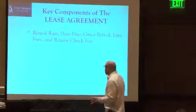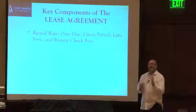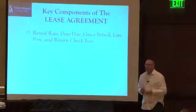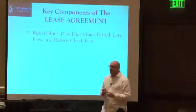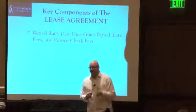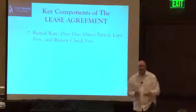I would also make sure that I've got a due date on there and specifically have that either in bold or make sure you're highlighting that when the tenant is signing that lease. Your rent is due on the 1st and late after the 5th. It's due on the 1st and late after the 5th. So there's about a 5-day grace period in there.